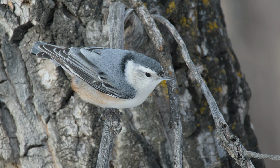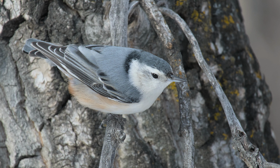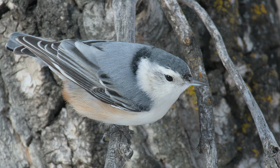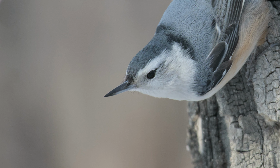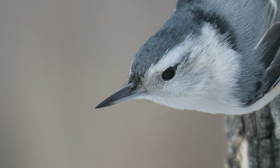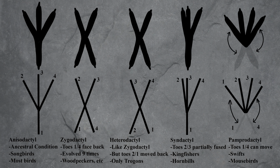They have a white breast and underparts, with a bit of rusty orange accent on their undersides, and a bluish-gray back. They have an elongated, slightly curved beak, perfect for probing and cracking seeds. And being passerines, all nuthatches have anisodactyl feet, with 3 forward toes and 1 backward, the ancestral trait of all birds.